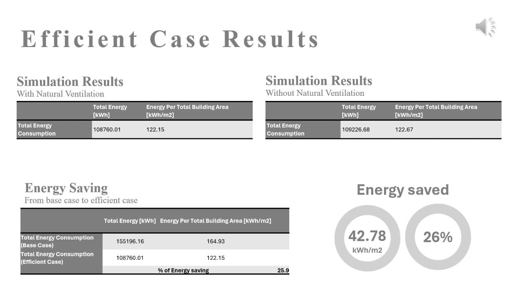Comparing the results with the base case under natural ventilation, the base case recorded an annual energy consumption of 164.93 kilowatt-hour per meter square, while the efficient case achieved 122.15 kilowatt-hour per meter square. This marks an improvement of approximately 42.78 kilowatt-hour per meter square, translating to a 20% reduction in energy demand in the efficient case.